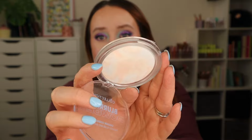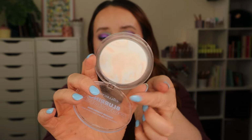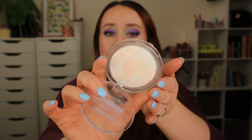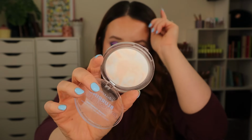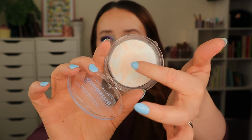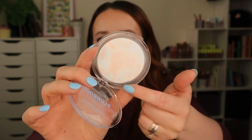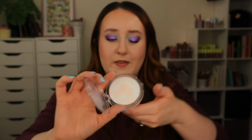So next up is the Collection Blurring Powder. Now, I was gifted this, however, when I first saw this, I was like, there is not a chance that these blue tones aren't going to show up on my skin. I was like, this powder is going to turn my face blue. I was so sure of it. You can see it's got this big section of pink, and all of them are a little bit different, but there is also a lot of blue in there. I was like, that is going to make me look crazy, and it just doesn't.